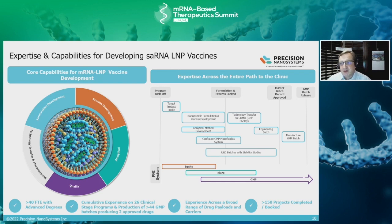Also, project management is super important. If you start with your target product profile, you know what you want to make to treat a certain disease, and then tracking all the way through to GMP manufacturing, whether that is locking down your formulation or tech transferring to a CMO or a CDMO, your drug product manufacturing process and batch record, P&I can help with that as well.